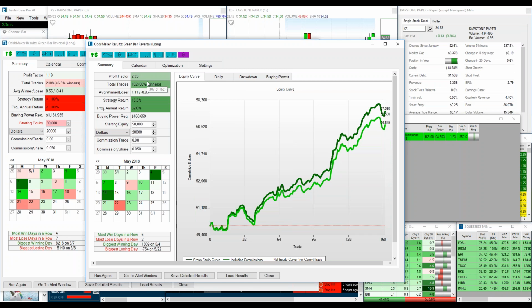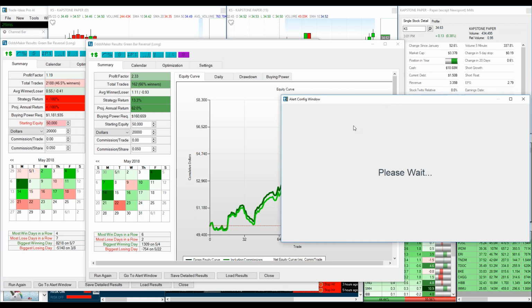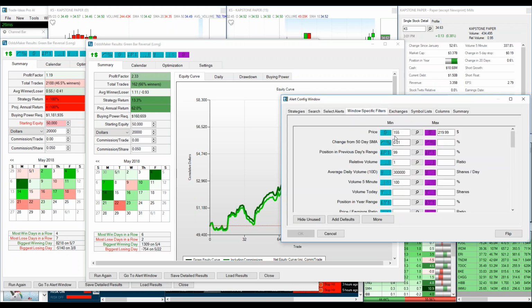Wow, look at that! Just doing that to the price. Let's take a look at it again. Okay, we had it wide open, and now we are at $155 to $219. We still have plenty of total trades. I'm not worried about curve fitting. When I see a price range like that, where we still have basically $70 worth of price range, we've just destroyed the outcome of the total one we had over here.